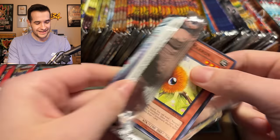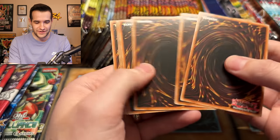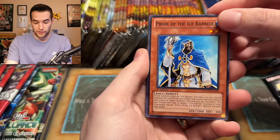That was pretty amazing, but it wasn't on video, unfortunately. So you guys have never seen that. We got to redeem ourselves by pulling a First Edition Ghost Rare right here.